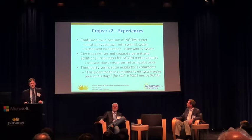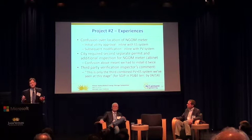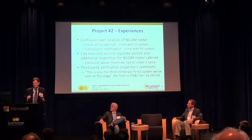And what we discovered in the submittals to PG&E were, in one case, the NGOM was on the solar interconnection side, and in the other, it was on the energy storage interconnection side. And it seemed strange to us that PG&E had approved these meters in two different locations. So we called up our contact at PG&E and said, why is this? Why are they different between these two systems? And the answer was, oh, let me look into that, we'll get back to you. And it turned out it wasn't right. They were supposed to be in the same place on both projects.